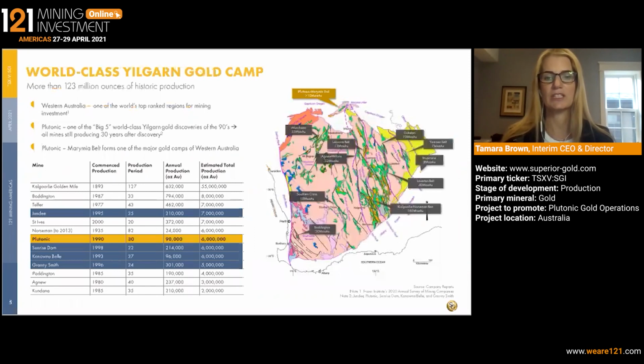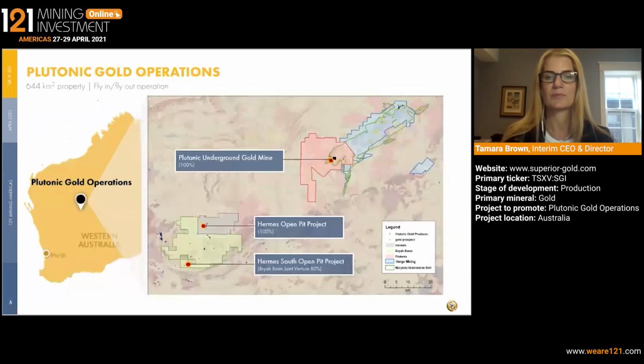Taking a look at our location, you can see we're located in the northern part of the West Australian Yilgarn goldfields, a very prolific gold district, and Plutonic is one of the 5th largest in the Yilgarn. It's been producing for over 30 years and produced in and around 6 million ounces of gold.